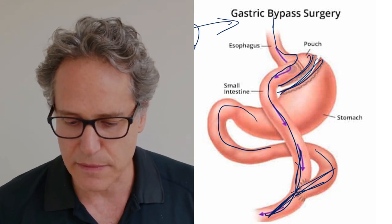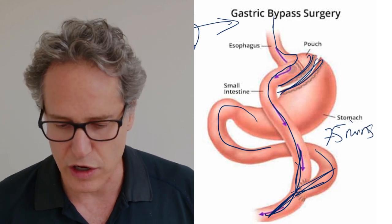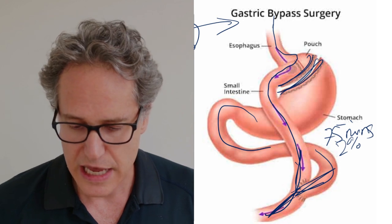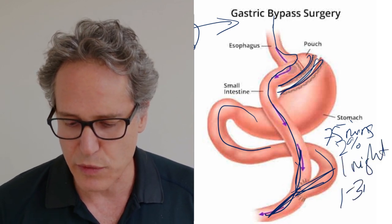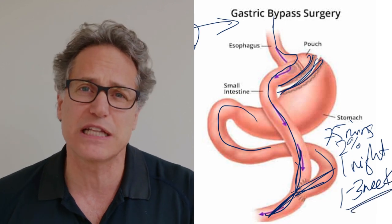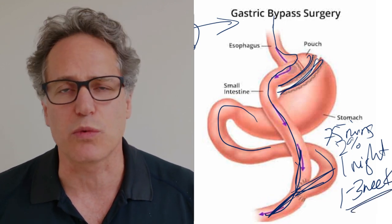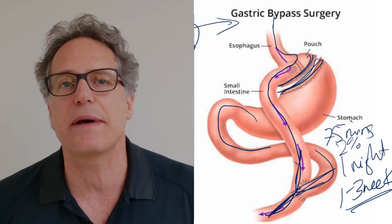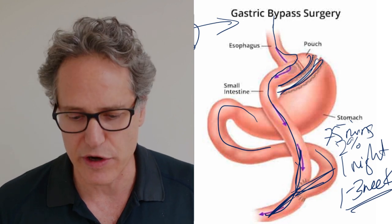This surgery takes about 75 minutes, so a little bit longer than a sleeve, but not much longer. Has a 2% serious complication rate for most patients. Still 1 night in the hospital, and I always say 1 to 3 week recovery, indicating that it might be a little bit more of a recovery from a sleeve, but honestly, the difference really is measured in a day or two at the most. Gastric bypass patients often are back at work within 1 week after surgery, doing very well.